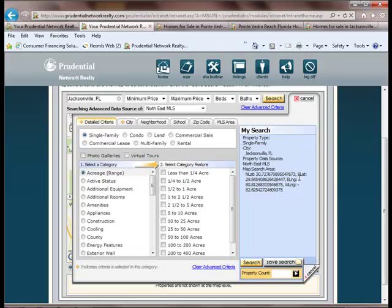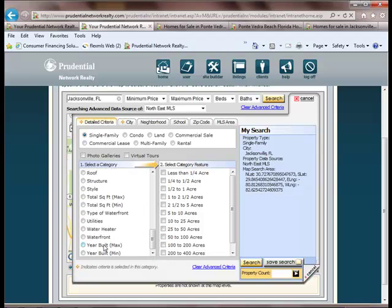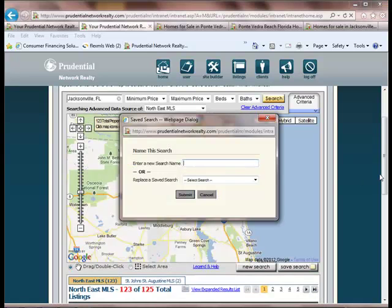Okay, in the advanced search criteria, now I can get real specific. Since I've set this up as Jacksonville, Florida, I'm going to scroll down and select my particular criteria that I want to narrow my search. Here I have a year built. So in my maximum year built, I'm going to select, for example, 1920. So that's going to show homes for sale that were built 1920 and previously. Okay, I'm going to click search, and I'm going to name this Historic Homes in Jacksonville, Florida.